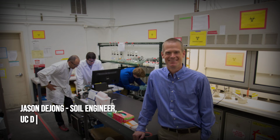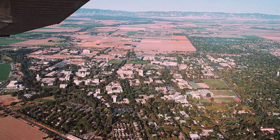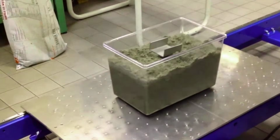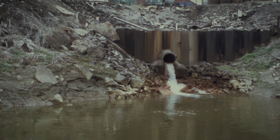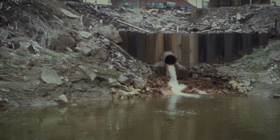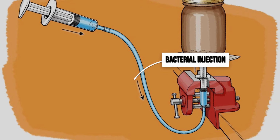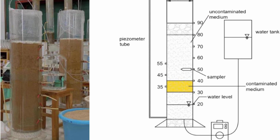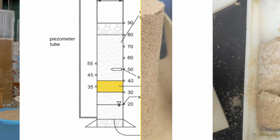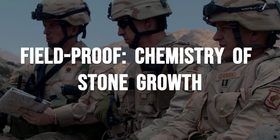In the 1990s, a soil engineer named Jason DeJong at the University of California, Davis started asking exactly that. He was trying to stabilize loose sand in earthquake zones without chemical grouts that poison groundwater and require energy-intensive manufacturing. He injected the bacteria into a column of sand like a doctor administering medication, not to kill anything, to build something. The sand was hardened. By the time DeJong published his results, the United States Army was already paying attention.